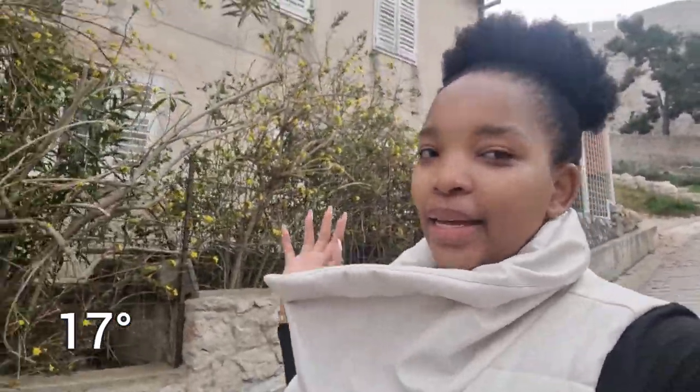That was so much fun. Obsessed with that aquarium type of thing there. But also the view is lovely. Never mind the fact that it was so windy. 17 degrees, but windy as ever. I would totally advise that in summer.